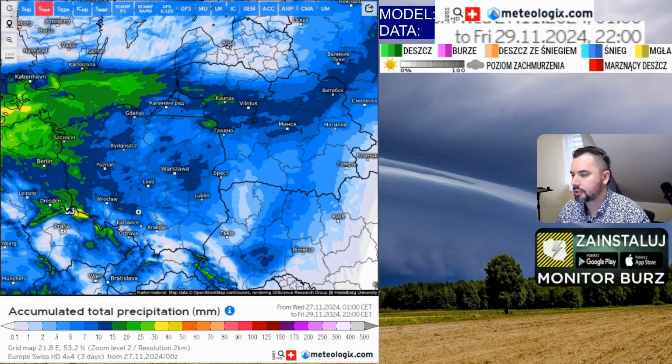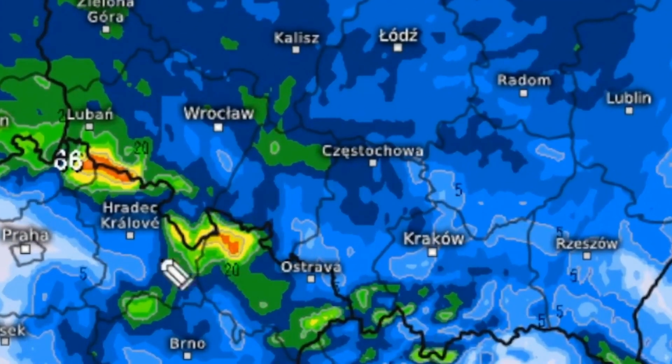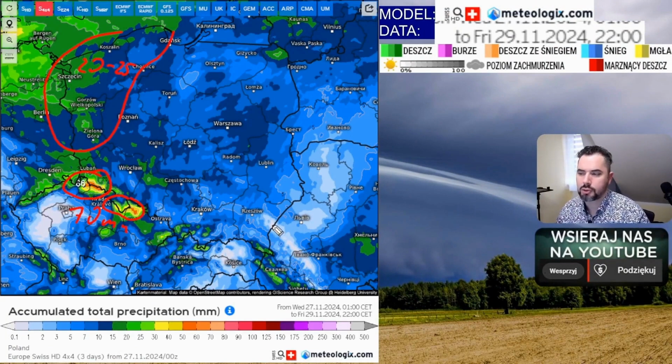Until the evening hours, the accumulation of precipitation in the case of Poland, I will just change the map directly to Poland. The strongest in the Sudetes. Also in the area of the Kłodzko Valley around Osienik, here it may fall up to 70 mm, so we need to be careful here. Northwestern Poland will have a rather smaller rainfall zone, 20 to 25 mm. In the remaining areas, it will be from 5 to 10 mm of precipitation.